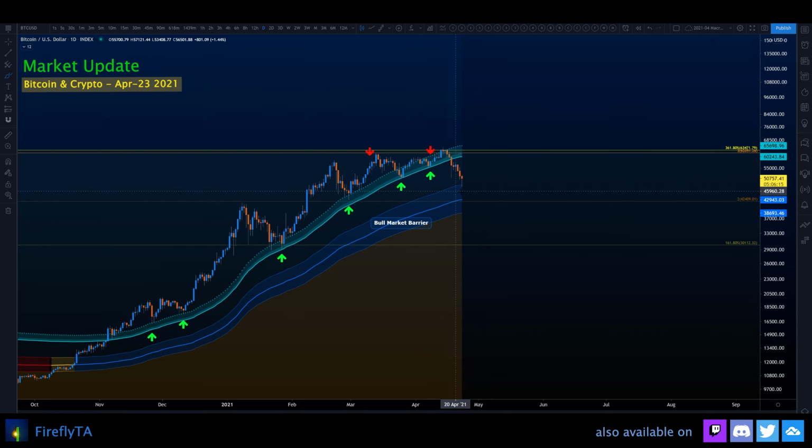As you can see, we have now arrived at the bull market barrier. If we go lower, this is the next confluence zone around 42, but the other levels I've mentioned are also very important.